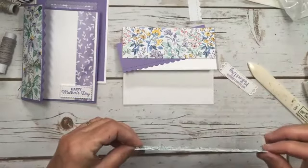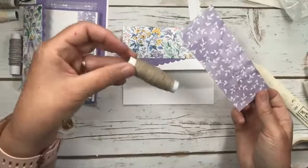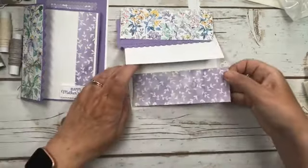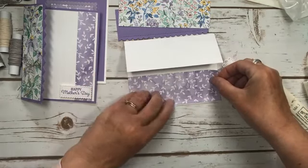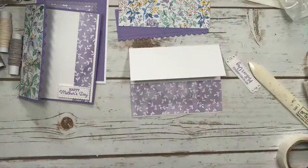Oh, thanks, Teresa. Black, white, oh, crumb cake. Do you think this is supposed to be crumb cake? Oh, no. That's crumb cake. Yeah, vanilla. Gray granite. Thanks, Judith. So again, I'm going to leave a little peek of the white. You could put it right to the edge if you wanted to. Crumb cake. Oh, that's cool.